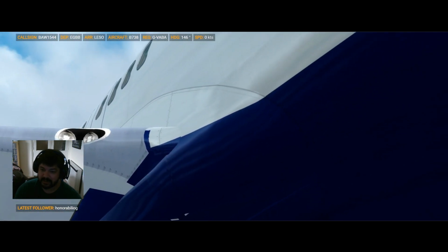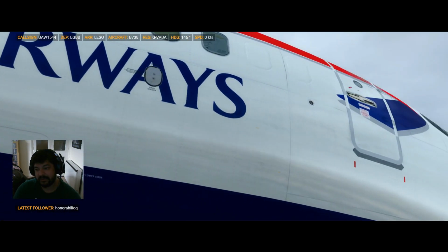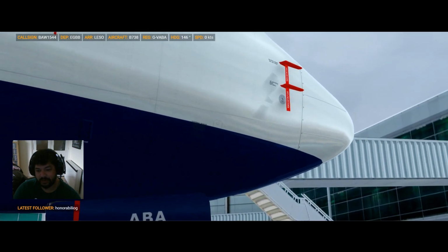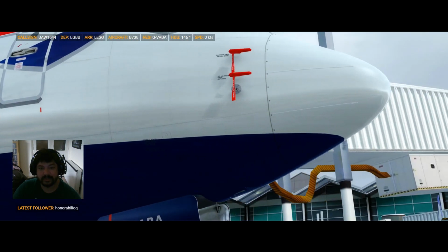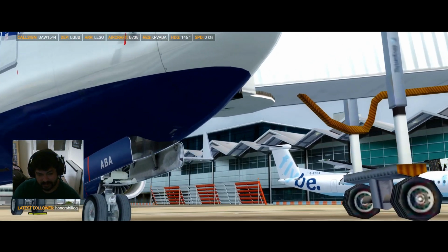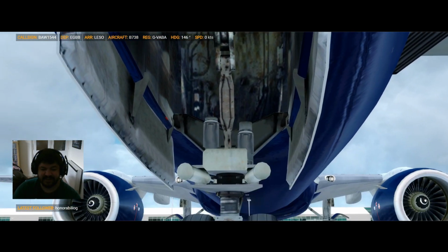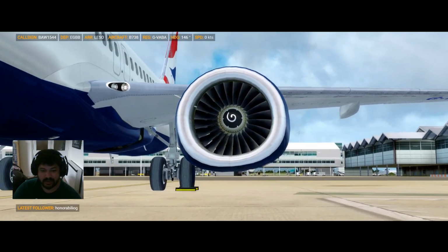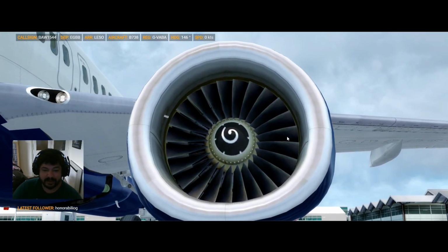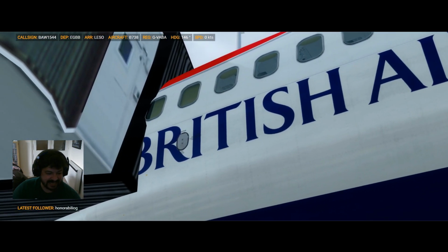Let's see. Fuselage looks good. Can't see any cracks over there. That looks all good. Pitot heat covers there. It's looking good. Let's check the wheel well. Make sure that's okay. Oh yes, very nice. Okay, oops. I don't want to get caught in that. Check this engine here. Make sure that's all working okay. Yep, again, no bent blades, no birds or nothing living in there. Aircraft looks sound as a pound.